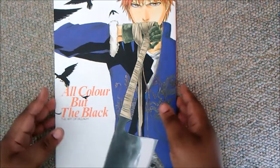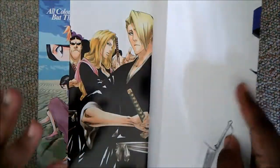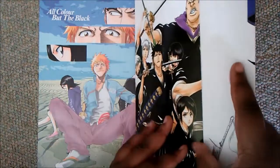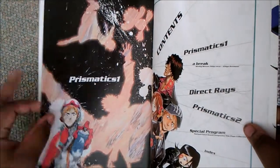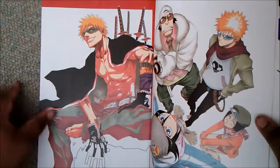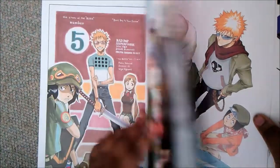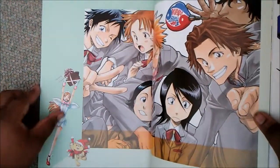I've been waiting a lot to get some of these. My friend Sue Chronicle had this book and I'm like, I need it. I need it in my life. But yes, this one actually reads the Japanese way, so it is the reverse way than the other art books I have, but I seriously love Tite Kubo's colored images.